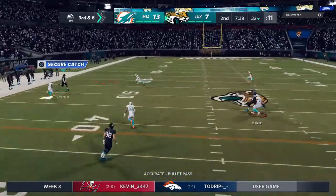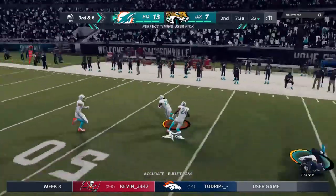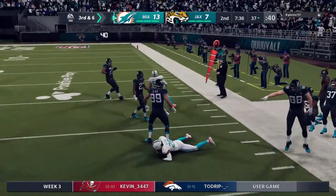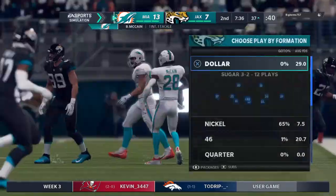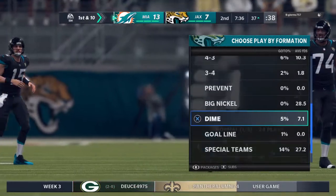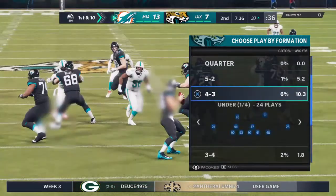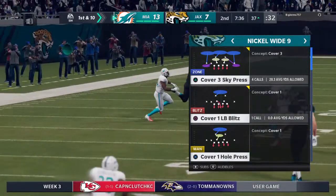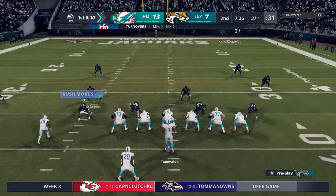Minshew throwing on 3rd down. They're trying to find Chark, but it's intercepted. Picked up by Bobby McCain. And he's going to take this one back to the 37-yard line. They're trying to resurrect his confidence. Last week was a disaster. 5 interceptions in that loss, and another pick there.